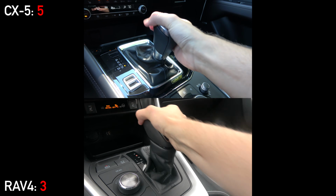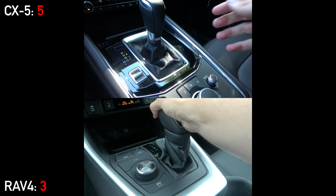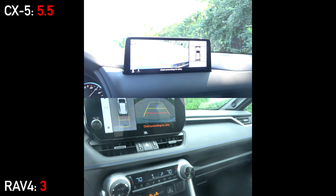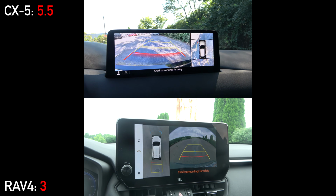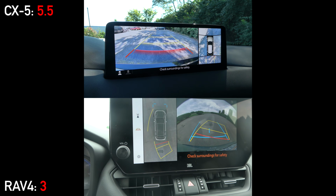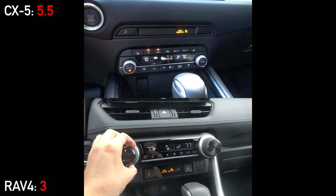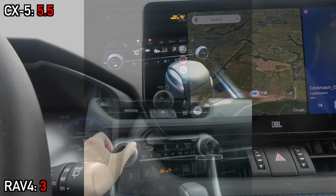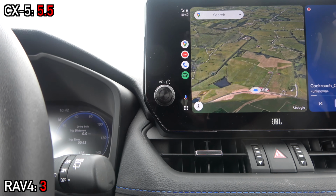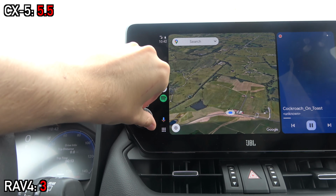Taking a look at the shifters next, both are sticking with traditional ones, and only the CX-5 has paddle shifters. Once in reverse, both are rocking 360-degree cameras, which take up the entire screen. As far as climate, both have dual-zone automatic setups with physical controls. And as far as audio, we have a Bose Centerpoint sound system and a JBL system. Let's compare them.